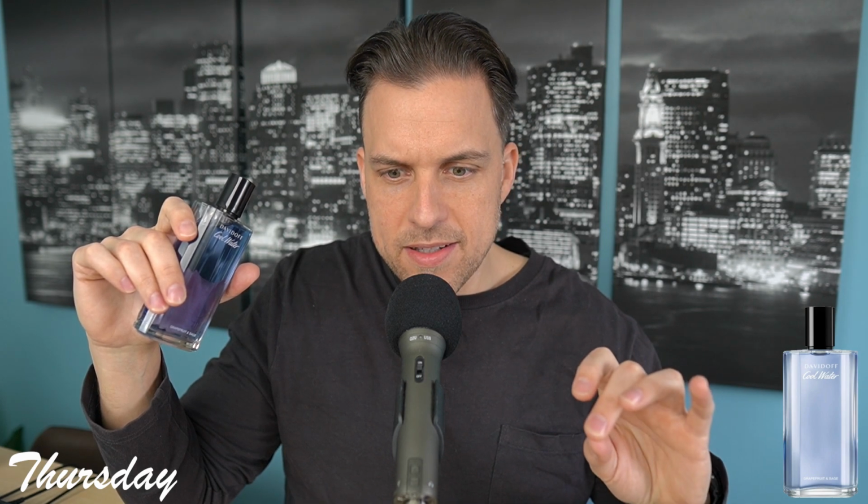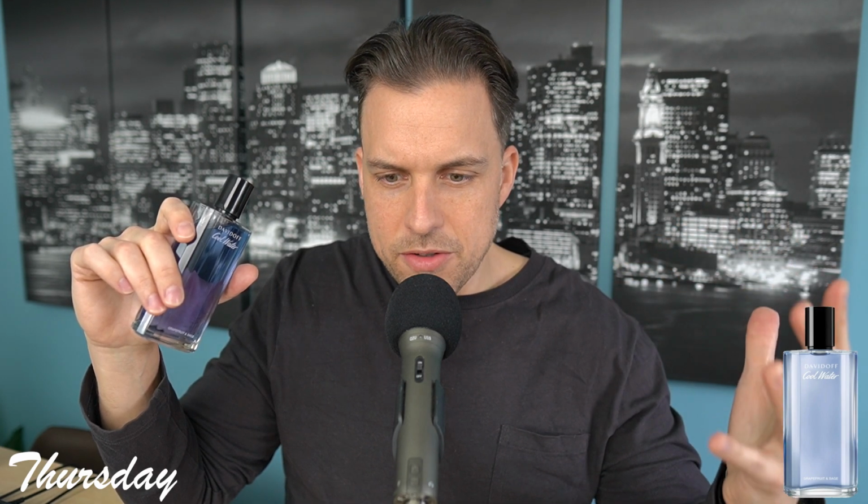But as I said in the intro, my favorite part of this is the dry down. It becomes musky, creamy. I don't know what's making it so creamy smelling to me. It's almost like a milkiness to this, all underlined with this sharpness, and that sharpness really just makes this remain sort of invigorating, an invigorating scent, which is why I think it will work so beautifully in the springtime.